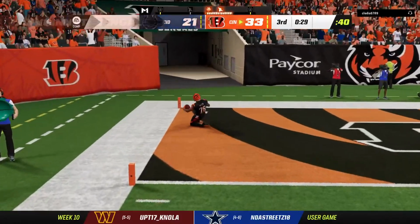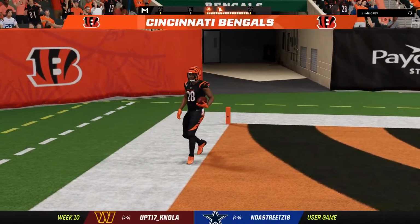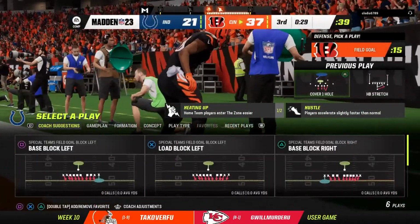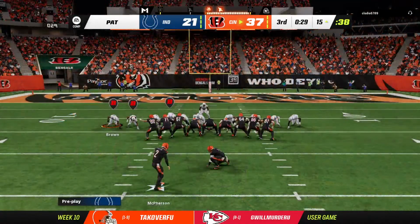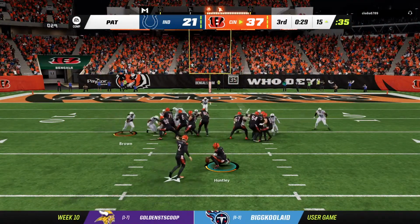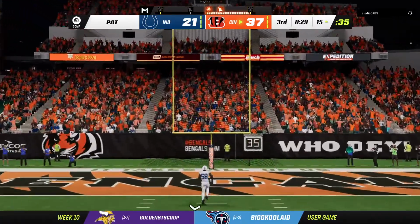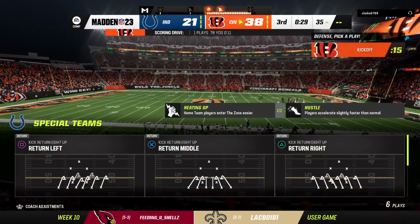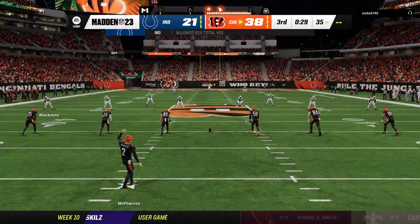And all the way in for a Cincinnati score. Joe Mixon with his 4th rushing touchdown on the year. And the Bengals will add on to their lead here in the final minute of the 3rd. Extra point by McPherson, up and good. And that'll make this a 3-score game now. The lead moves to 17.